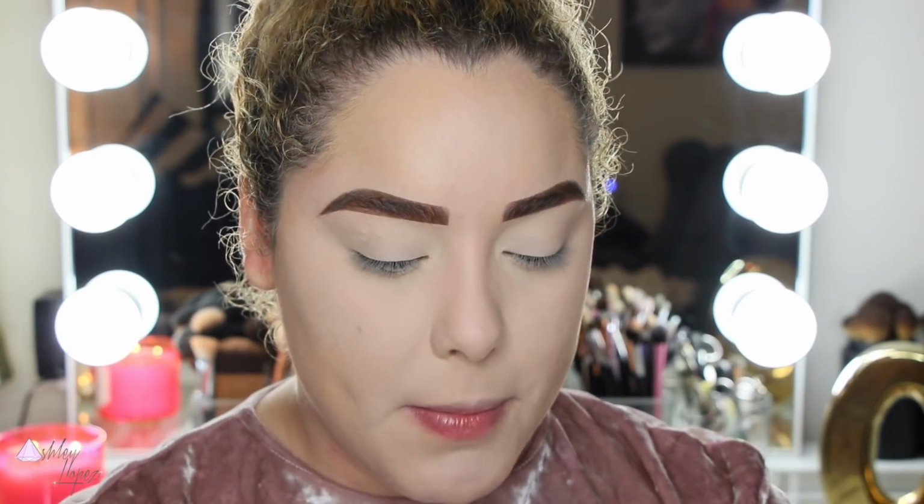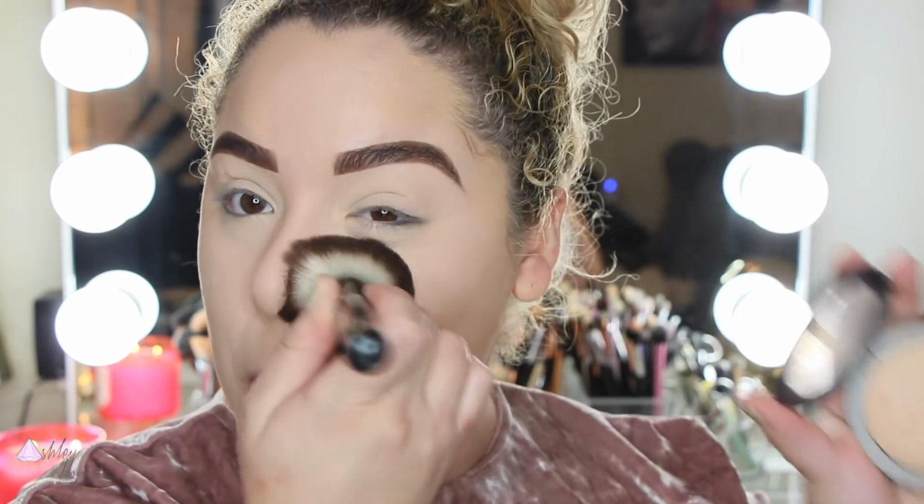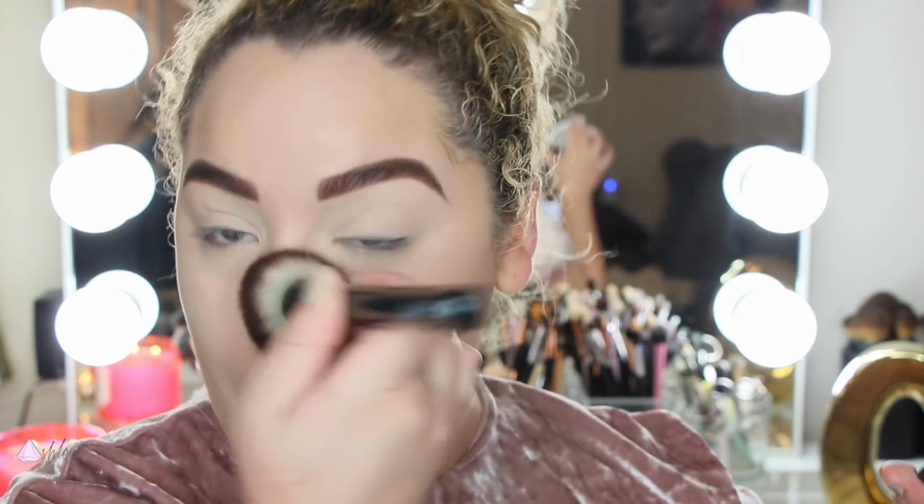For setting the rest of my face, my favorite powder to do that is my Sephora Micro Smooth Bake Powder. This and probably my MAC Studio Fix are my two favorite powders. I think I mentioned the MAC Studio Fix last year, but this one I think I discovered this year or maybe late 2016. And I love it. It's just so, so nice.